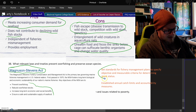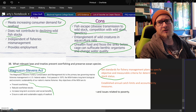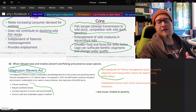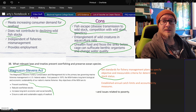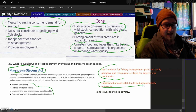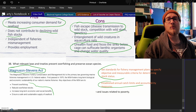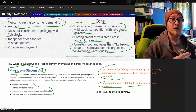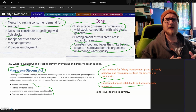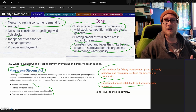Number one is it sets standards for fishery management. So if you are managing a fishery, what relevant safety regulations must you have in order to protect your employees? And in order to protect the fish, we looked at establishing annual catch limits and accountability measures. So how many fish can you catch? What size of each fish can you catch? And that's really the, at least the American law that regulates the fishing industry.